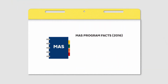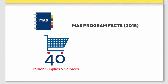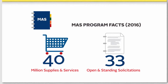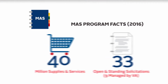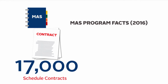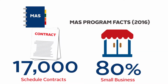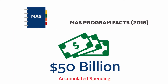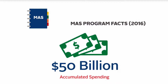The GSA offers more than 40 million supplies and services through the MAS program. These are acquired through 33 open and standing solicitations published on FedBizOpps, including 9 managed by the Department of Veterans Affairs. There are over 17,000 schedule contracts in the MAS program. 80% of them are small business, and with MAS, orders and BPAs can be set aside for small business. This all results in about $50 billion in accumulated spending through the schedules, including the VA.